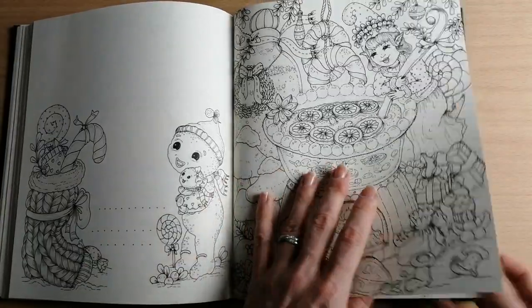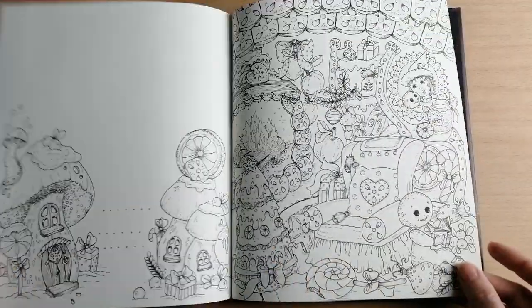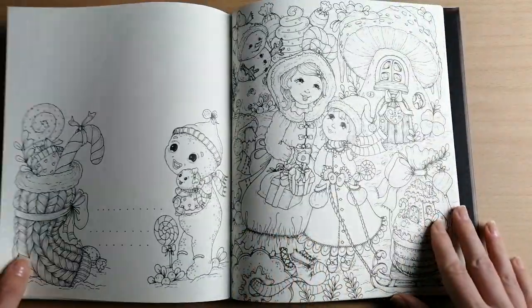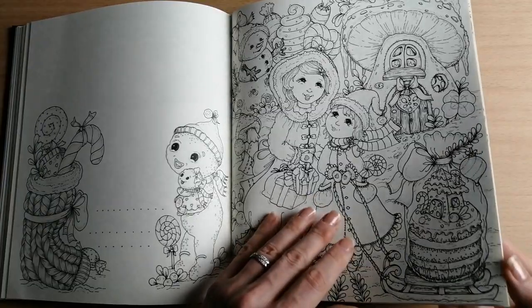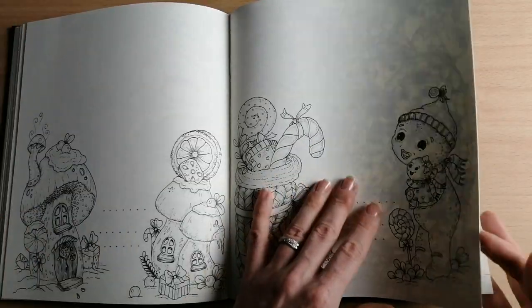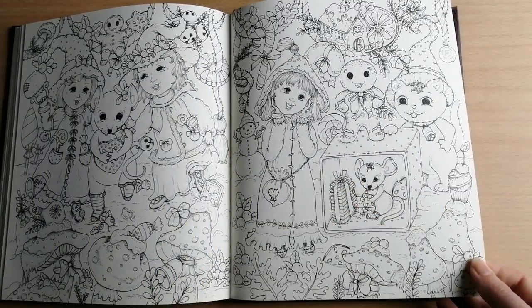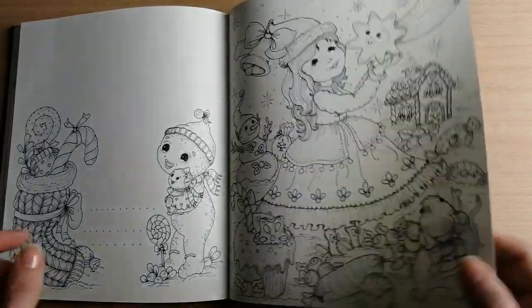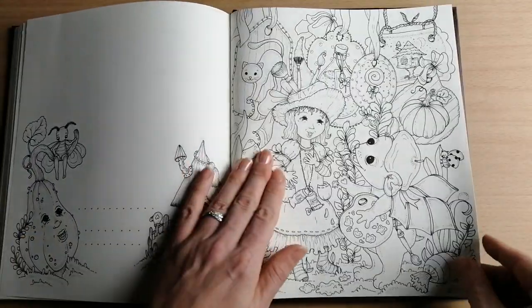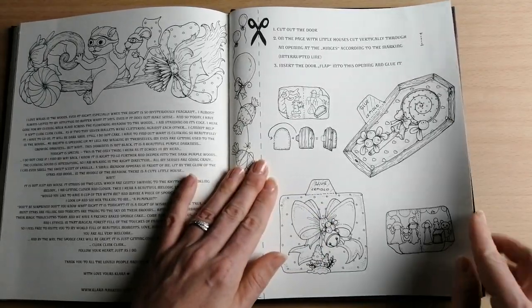And then we get into the Christmas section again. They're all on the same lovely paper. And again, your folding flaps. And that brings us to the end of the 5th book.